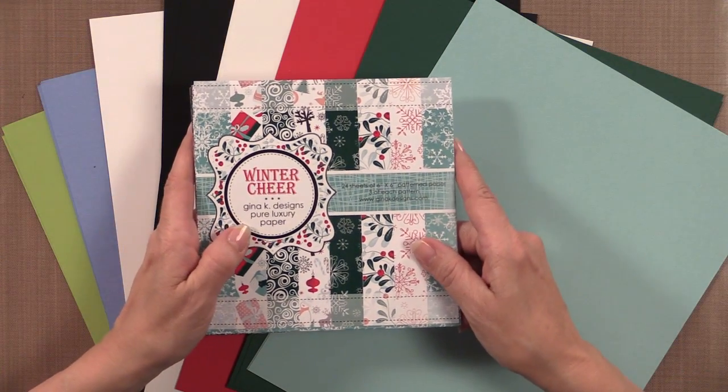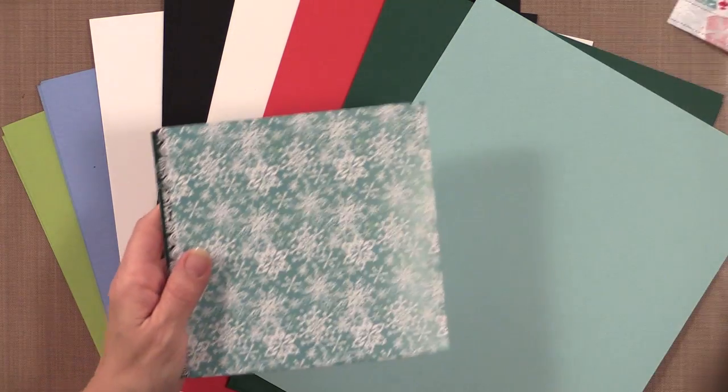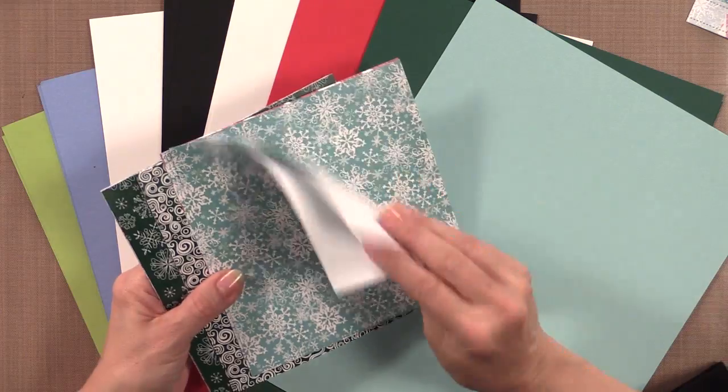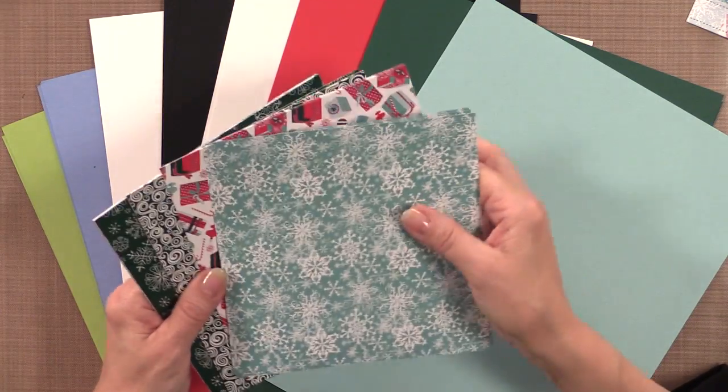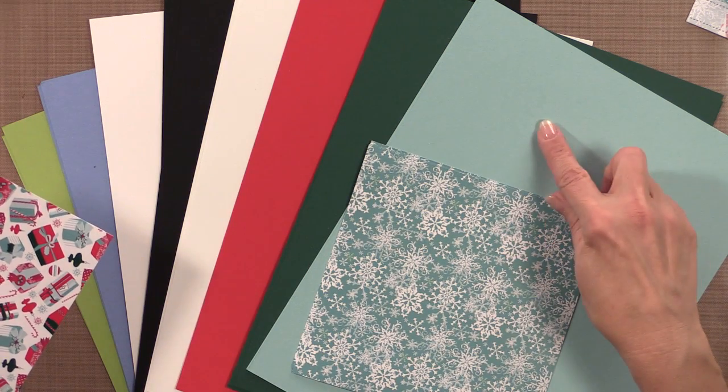Now, along with all of those beautiful cardstock colors, ribbons, and embellishments, let me show you our newest pattern paper pack that comes in this kit. This is the Winter Cheer pattern paper pack. And this color palette is so pretty. You get 3 of these beautiful turquoise snowflakes, and this is a combination of turquoise and ocean mist.